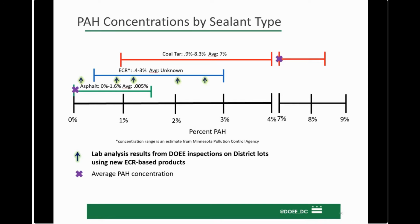This slide shows the range and averages of PAH concentrations in the 3 different product types that we've been discussing in this presentation. When the coal tar ban was first passed over 10 years ago, there were mainly 2 types of sealants: asphalt-based sealants and coal tar-based sealants. These 2 sealant types had significantly different average PAH concentrations. As you can see here, the average PAH concentration of coal tar is 7%, while it's 0.005% for asphalt. So at that time, banning the product type specifically, coal tar, was sufficient in eliminating a high PAH sealant as a polluting source.